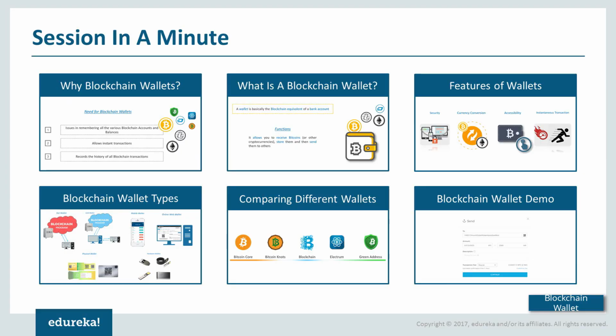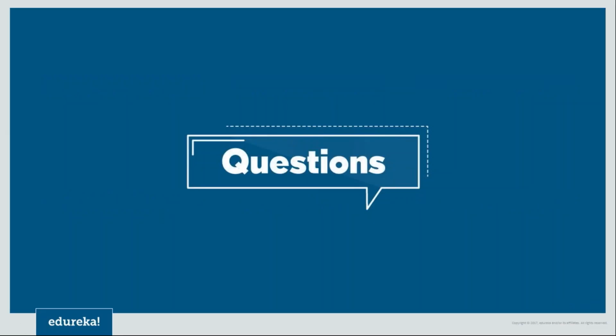Now with this we come to a conclusion of today's session. We started by talking about why you need to use a blockchain wallet and what exactly a blockchain wallet is. Then we saw the various features of a blockchain wallet as well as the different types of wallets. After that we compared 5 of the most popular wallets in the market today, and we saw a demo on how you can buy Bitcoins and perform a transaction using them. We also saw how you can convert Bitcoins to Ethereum.